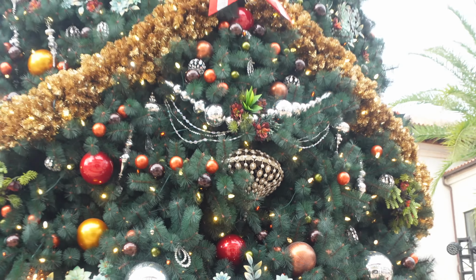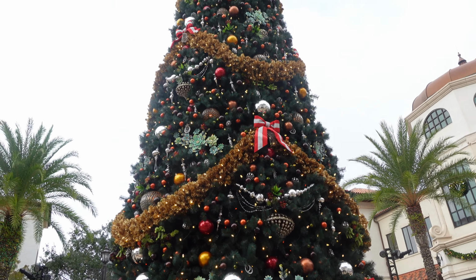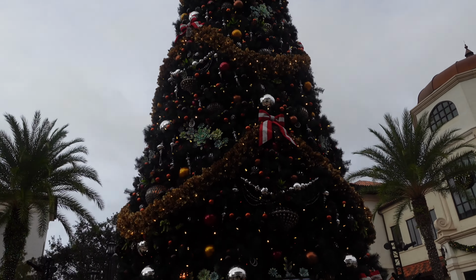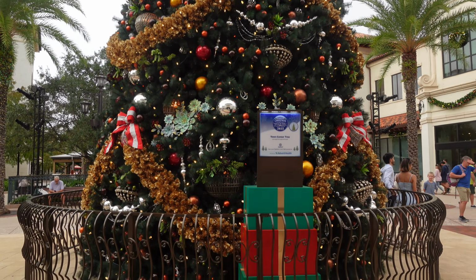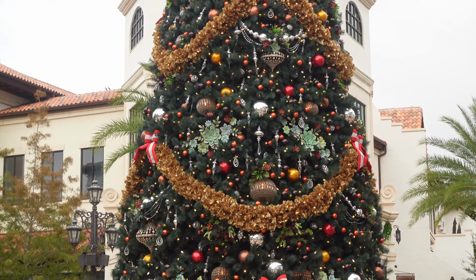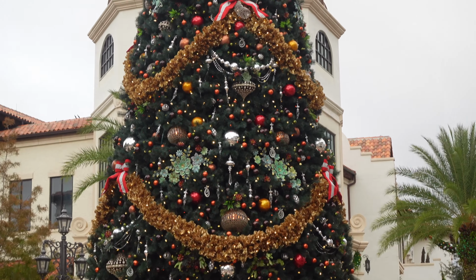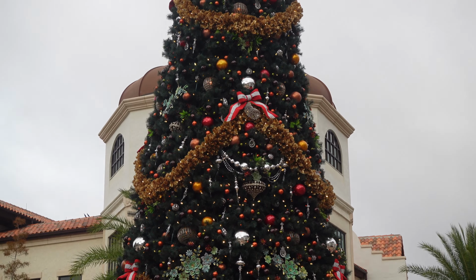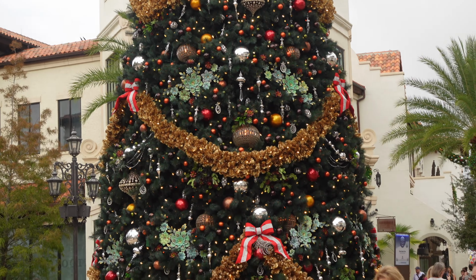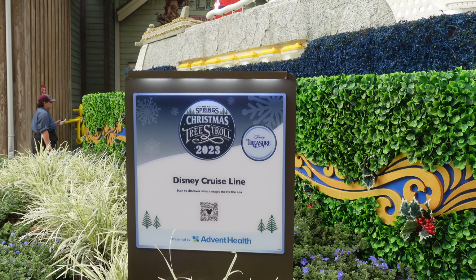All right, we have the town center tree. This would be the Disney Springs tree, like the Magic Kingdom tree or Epcot tree. Pretty nice, big, huge. Really nice. We have Disney Cruise Line.